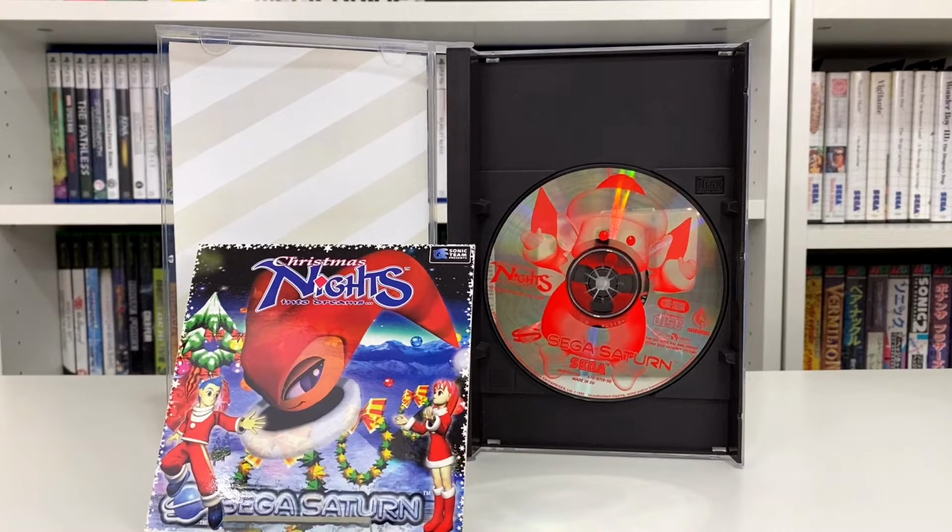And this was the reason why I wanted the big box Christmas Nights into Dreams, so I could put the actual disc in there. This was a giveaway back in the day from Sega at Christmas time. It was just such a cool thing to get. You don't see that sort of stuff anymore, and that's what I really wanted. A proper home for Christmas Nights into Dreams.